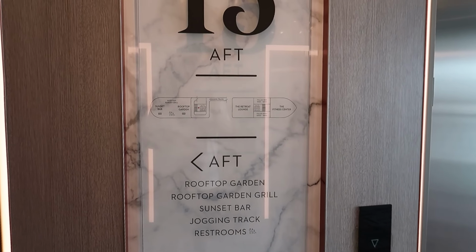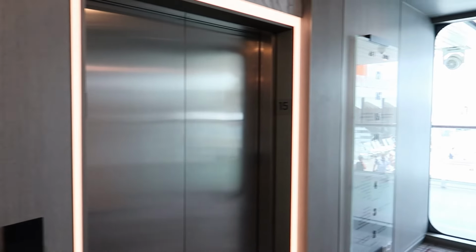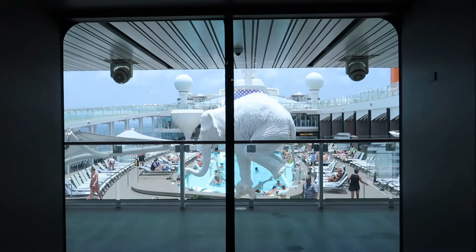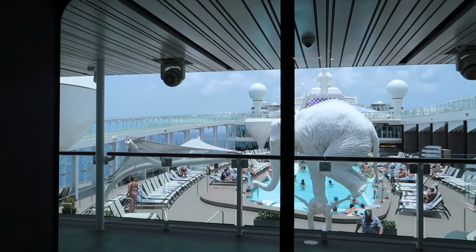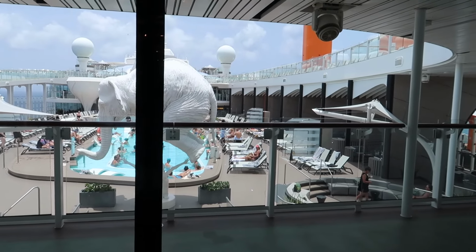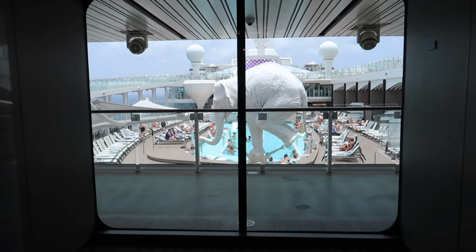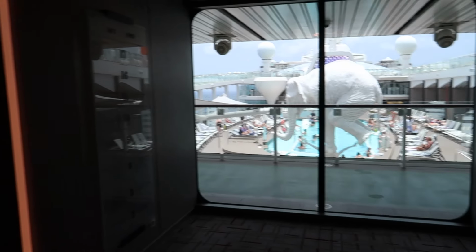So that's the only limitation with being on deck 15 and 16, is that there's no air-conditioned walkways to get from this side, the aft of the ship, to the forward. You have to walk outside. Okay, but most of the other parts of the ship have connecting pieces indoors to get to the aft and the front, or the aft and the forward.